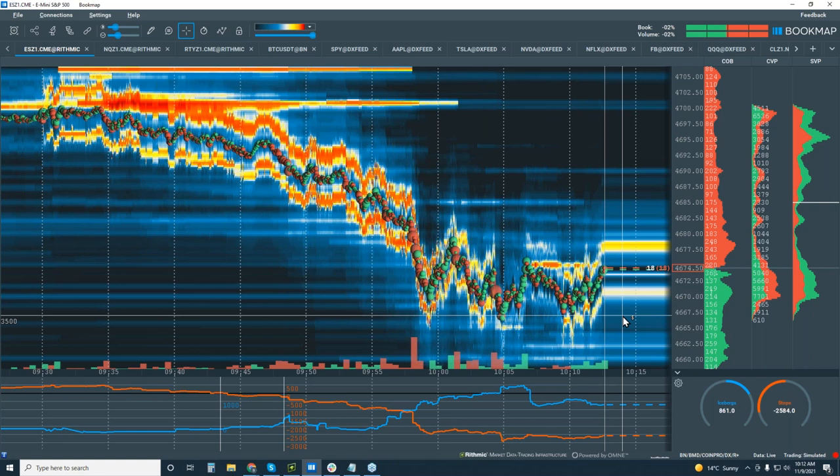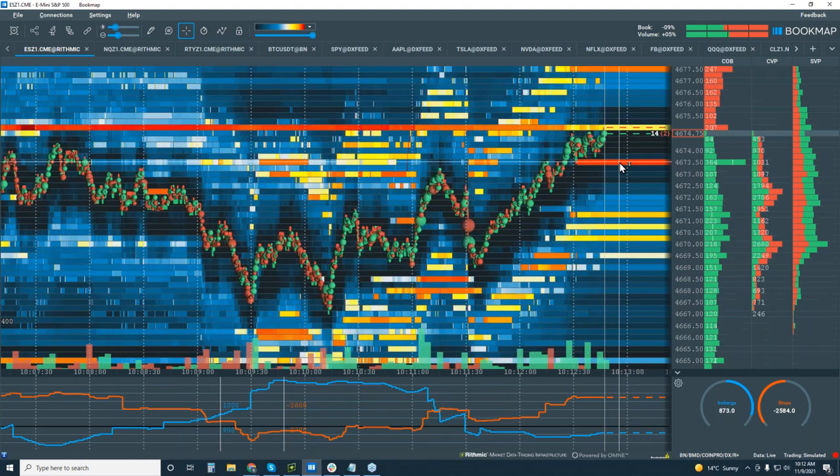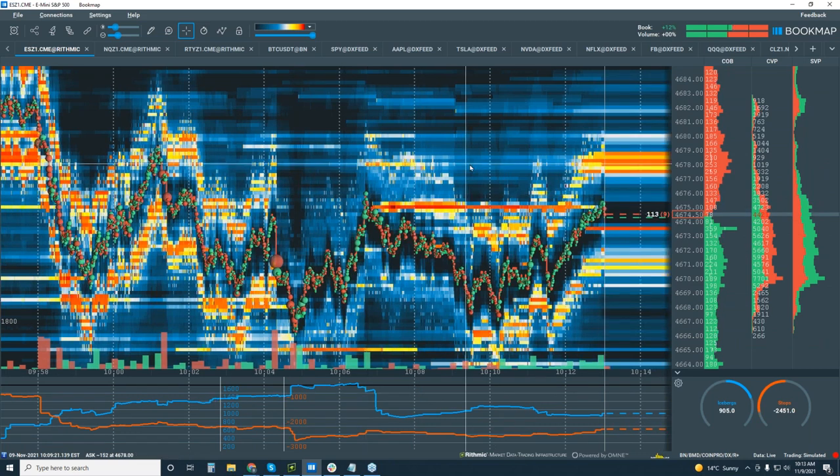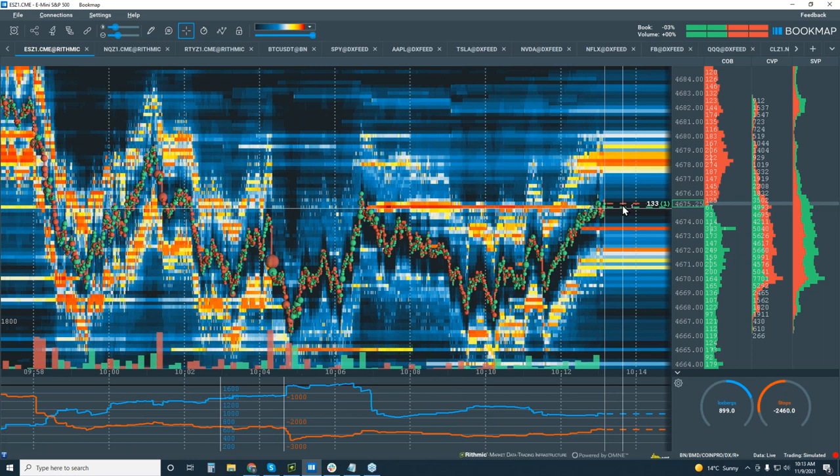Now, I like this structure. I'm looking for them to break this smaller structure here. I want to see them come up into 78 now. They're supporting it here in the bid at 73 and a half. I'm looking for buyers to stream it up into 78, and then maybe our 80 level that we were talking about. But the liquidity is up here now at 78 and above. Looking for buyers to lift it now.